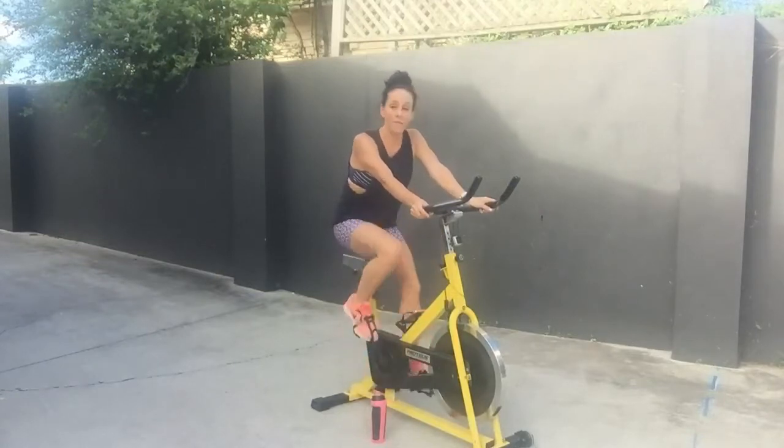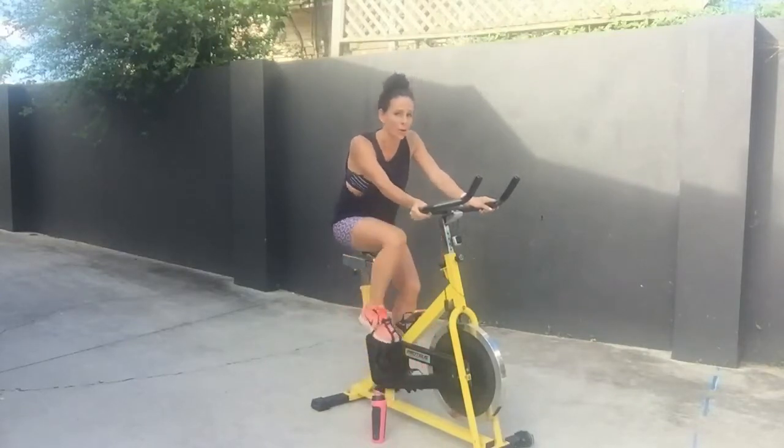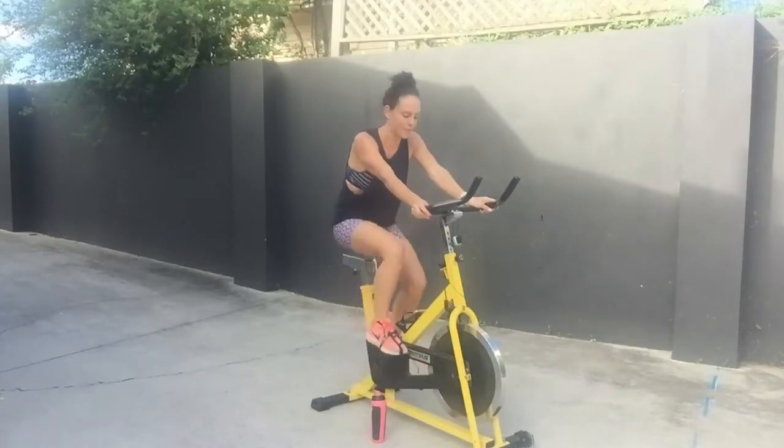These heart failure clients went from being end-stage heart failure back a category, so they were no longer in end-stage heart failure, which was really exciting. So their heart function improved. And it happened very, very quickly.